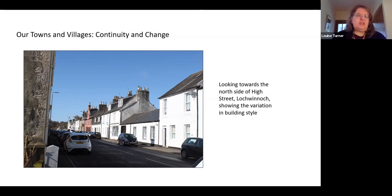So you can see from this view of this street in Lochwinnoch that there's a lot of variety in the houses. Some are 2-storey, some are 1-storey. They're all slated at the moment. Some towns have got formerly thatched buildings. They've had dormer windows added in the roof space. And if you look in the distance and you see that lovely pink building, it's got this thing called a Nepus gable, which is this lovely elevated gable, which is almost Flemish in its character.